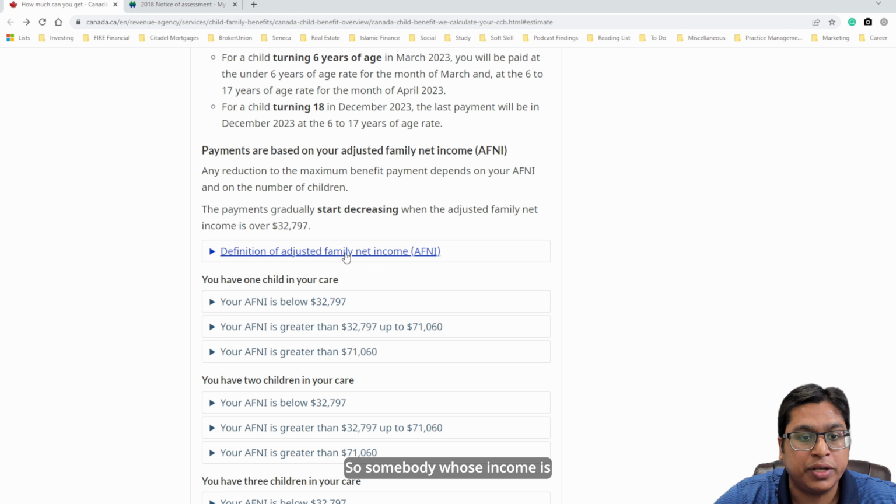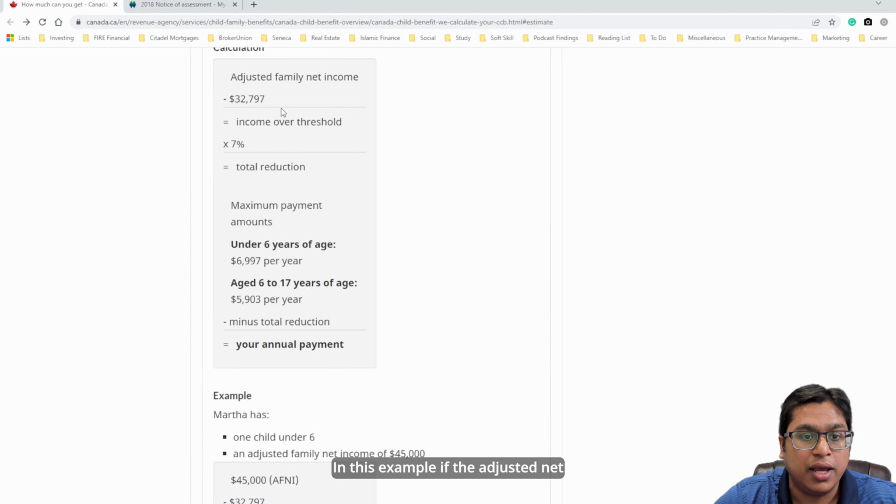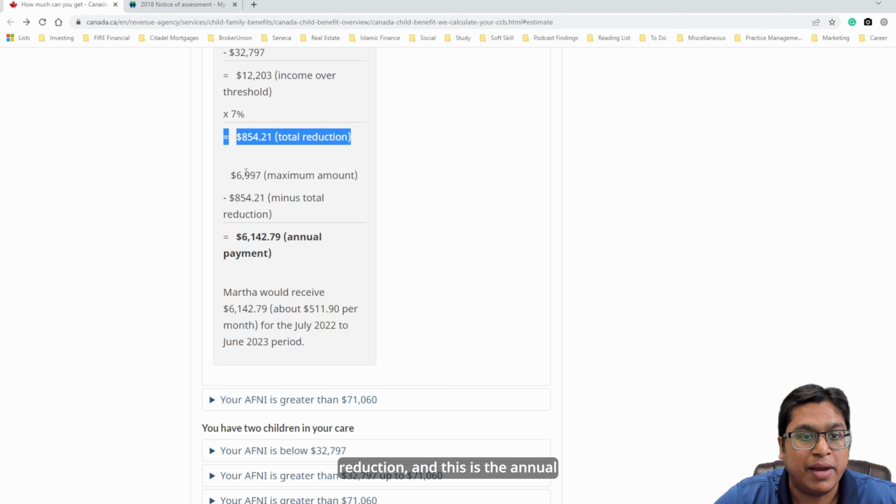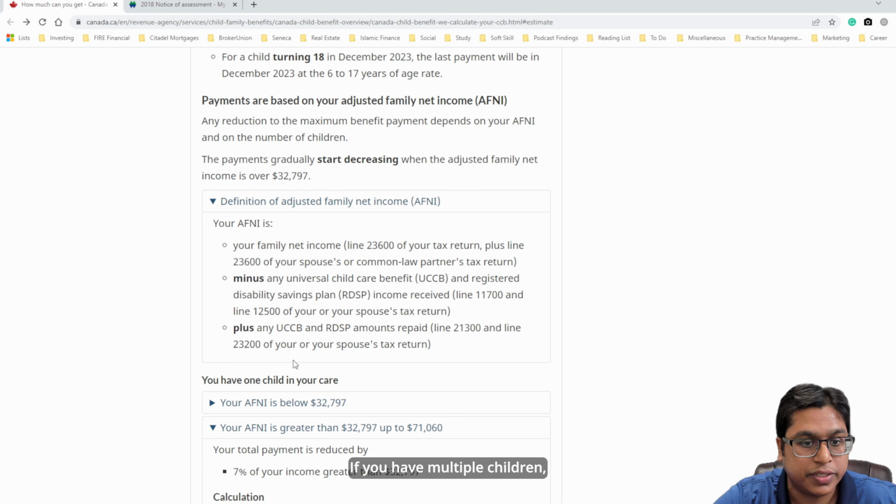So somebody whose income is between these amounts uses this formula, and there is a clawback. In this example, if the adjusted net family income is $45,000, that's the income over the threshold, and that's why the 7% clawback comes in, and then this is the reduction from the maximum. So this is the maximum, this is the reduction, and this is the annual payment that this family will get because family income is a little bit higher than the $33,000 threshold. If you have multiple children, then the amount gets bigger. I encourage you to check and figure out how much you can qualify for.